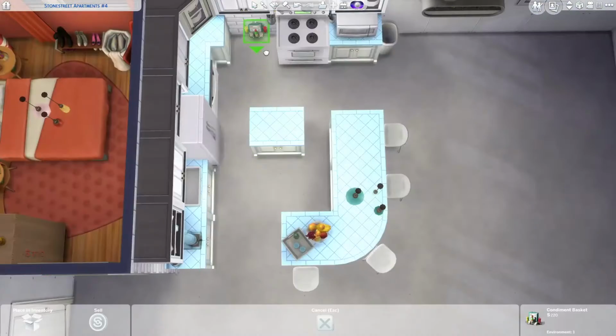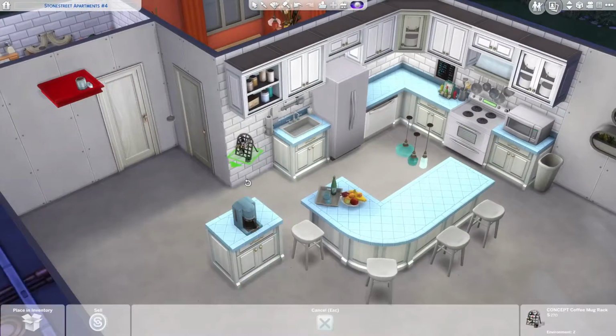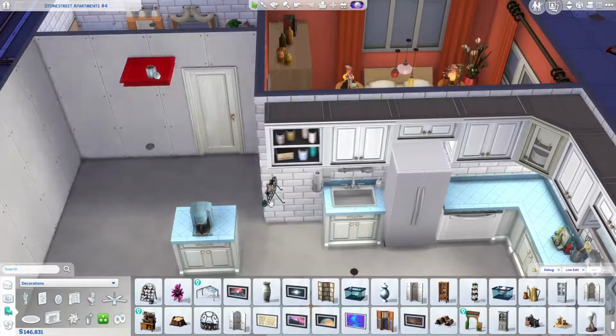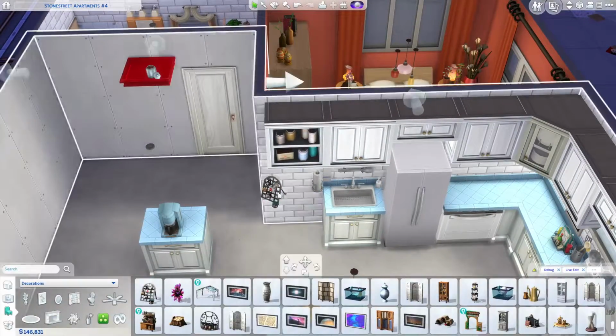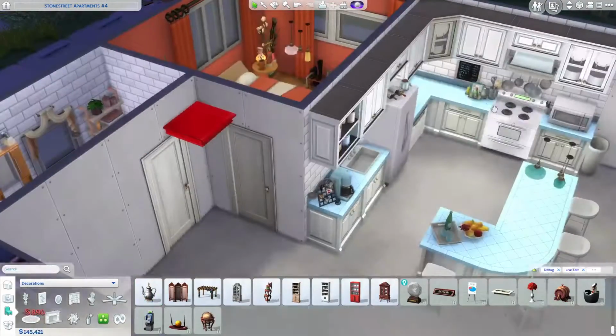Yeah, didn't go too overboard. And this coffee cup rack, usually I place it just fine with a coffee maker on the counter. I don't know why I struggled so hard with this one. It kept hanging off the edge, but in the end I got there. It just took me an extra minute.